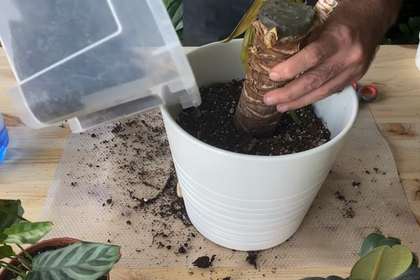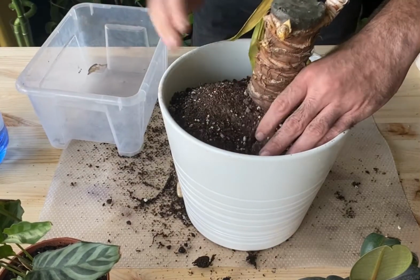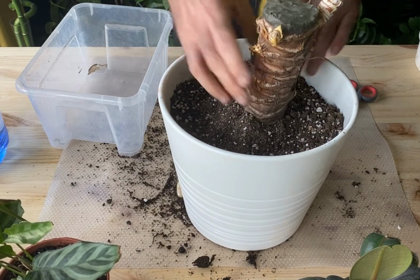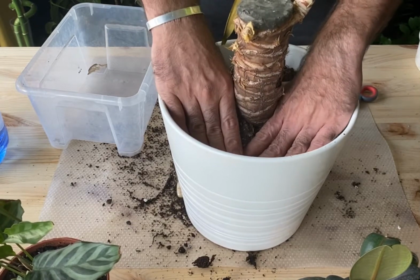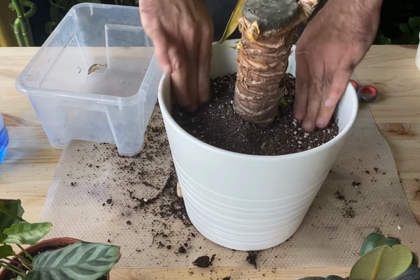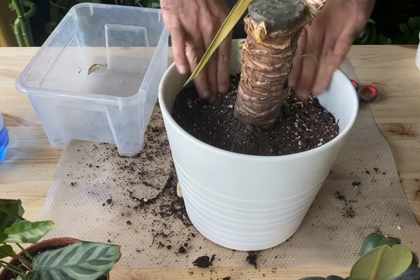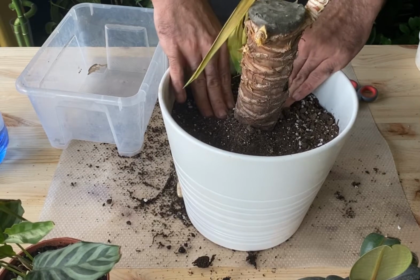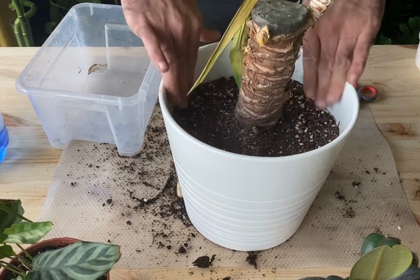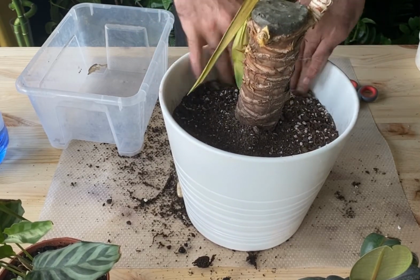Let me do that to make it a bit faster. I think I still needed to make it a little bit higher, but it's fine. After doing this repotting, I'm sure I'm going to have rapid growth with this beautiful plant. So I'm going to compress a little bit. You do not need to over compress it, because of course you need to let the water drain through. If you compress more, the water won't drain easily.